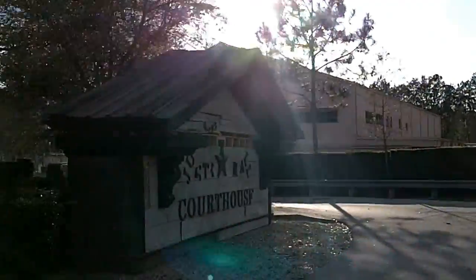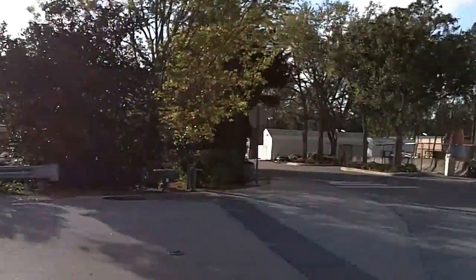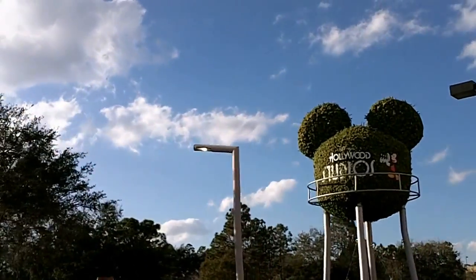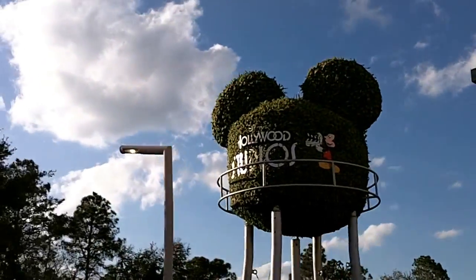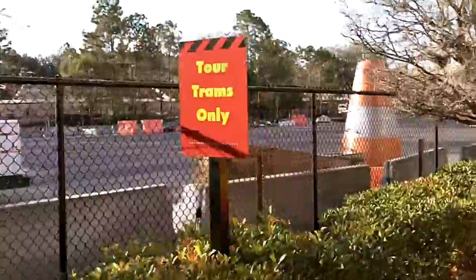Hollywood Studios. This production area was built in 1988 as a Florida counterpart to the Walt Disney Studios in Burbank, California. We included sound stages, recording studios, high-tech editing rooms, all the tools needed to create movies, TV shows, and radio broadcasts. We've even got our very own water tower, too.